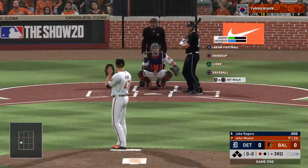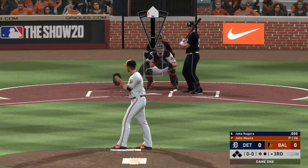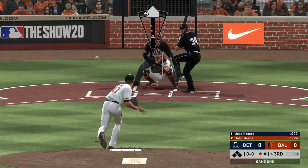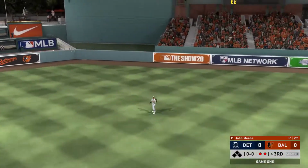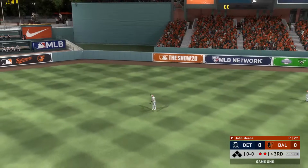Stepping up to the plate, Jake Rogers. He'll get to take his first cuts here. Line towards center field. Hayes is there now, and he has it. 2 gone.